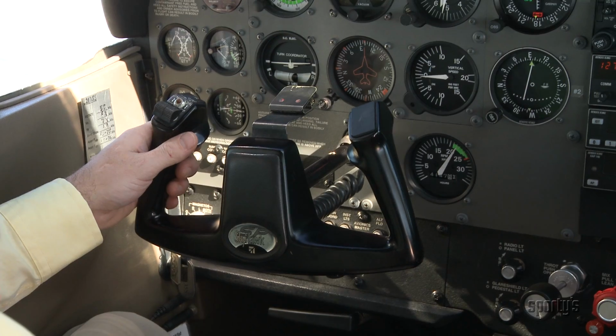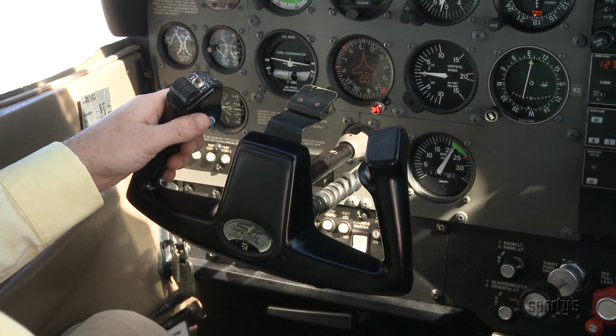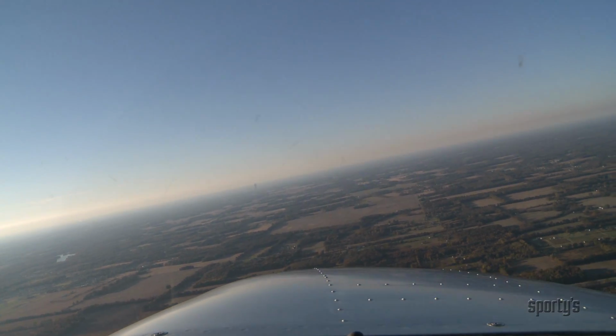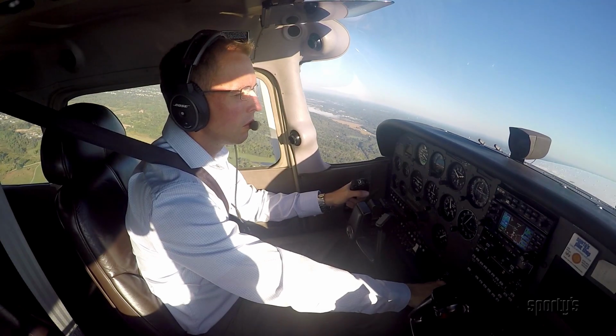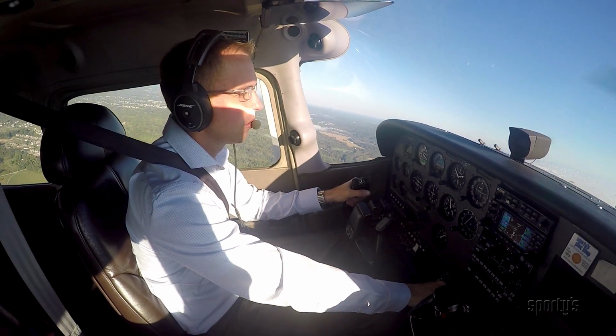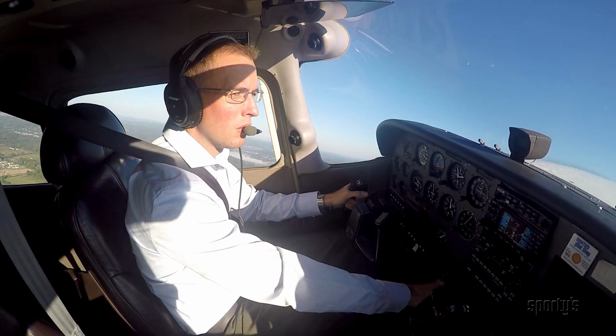A control wheel or stick works much like a steering wheel. You turn it to the side in which you want it to turn. Push on the rudder pedal that's on the side in which you want to turn. You'll also use the control wheel to climb and descend. Hold back gently on the wheel to climb and push forward to descend.